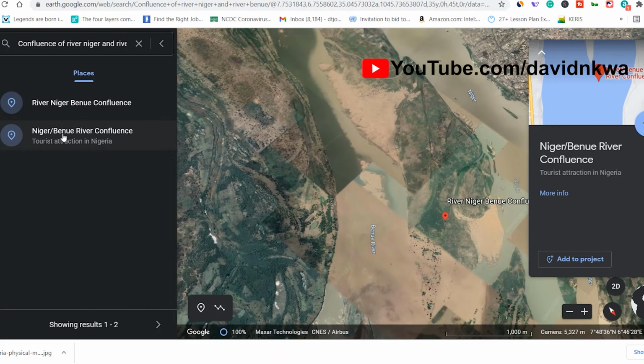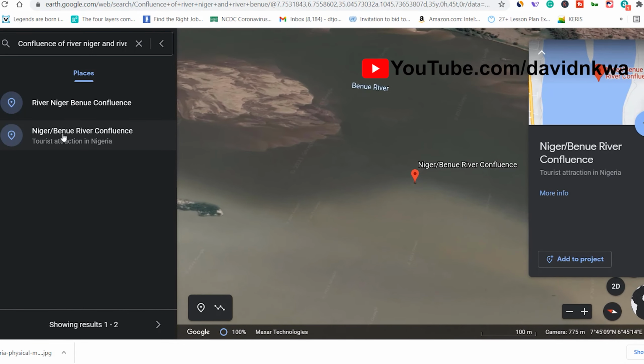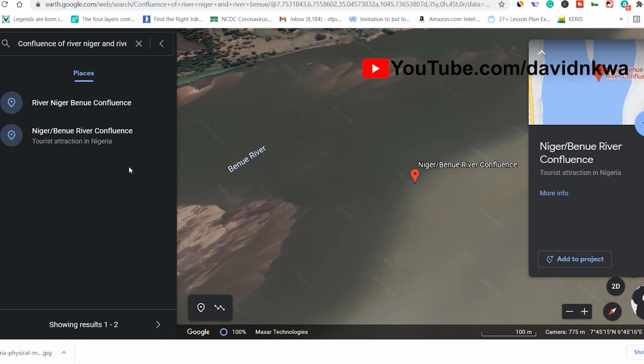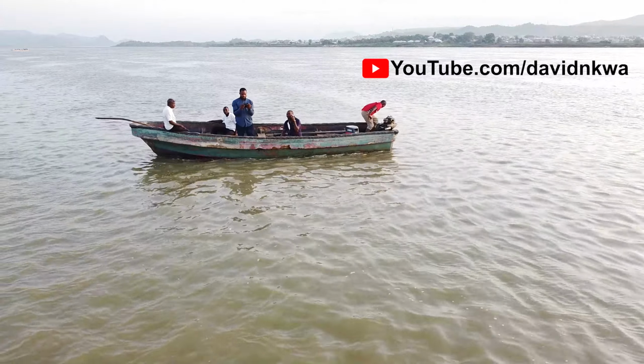Except using Google Earth, I have never seen a video really showing this confluence, which in my opinion is supposed to be one of the major tourist attractions for the state. So my mission today is to show you guys this confluence and take a drone shot of it so you guys can get to see how it really looks like.